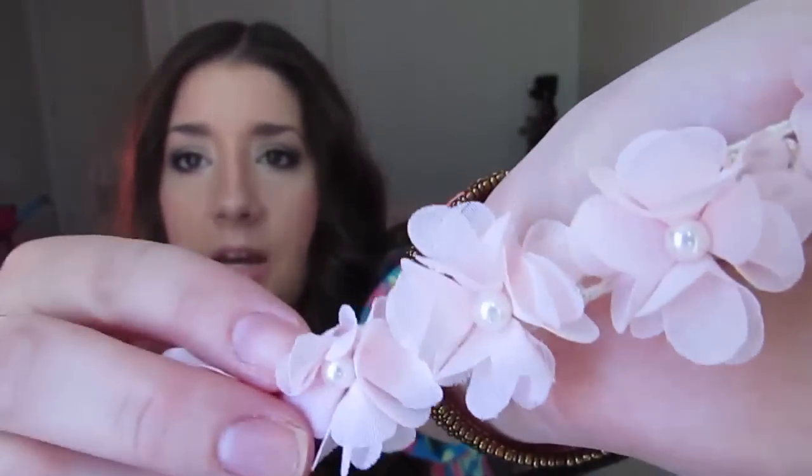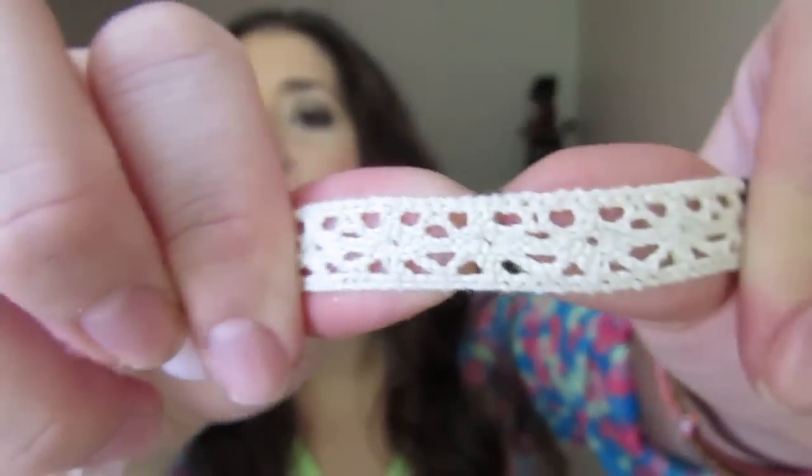And this is a really pretty headband, it's got a pearl in the middle of the flowers. I wore this in a couple of my videos that have been up recently. It's just got a twill kind of band to it. It's stretchy so it doesn't hurt my head, and you can wear it like a regular headband or more of a crown. And I just think it's perfectly girly and very spring.